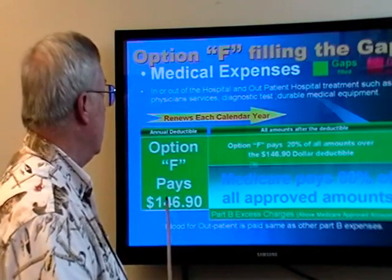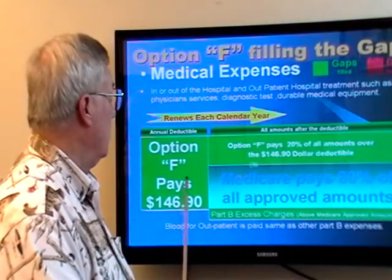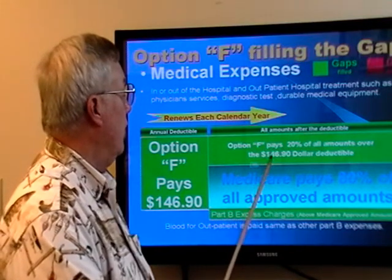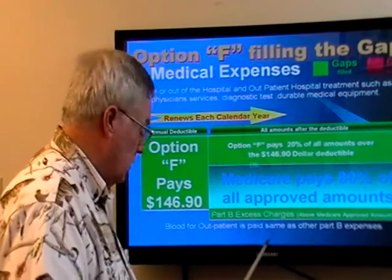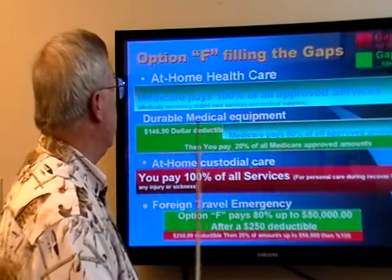Option F pays your deductible. The only difference between F and G is G doesn't pay your deductible, but F does. Now, F and G both pay after the deductible $146.90. They pay the 20%, and if you go to a doctor where he does charge you excess, they will pay for that. Both plans will.